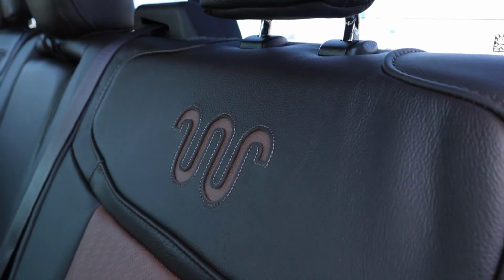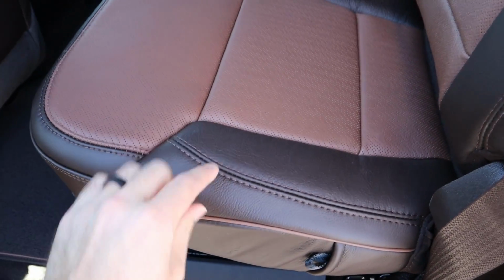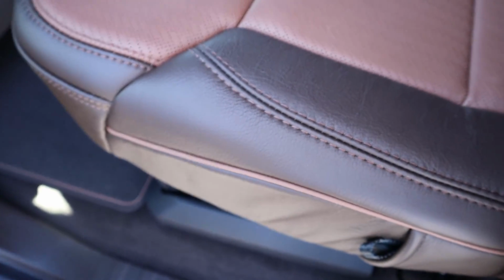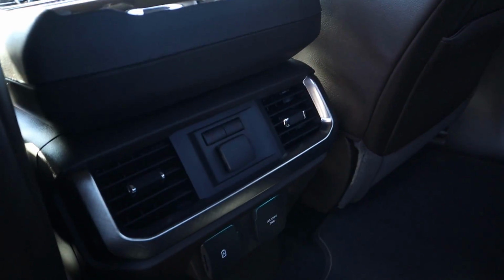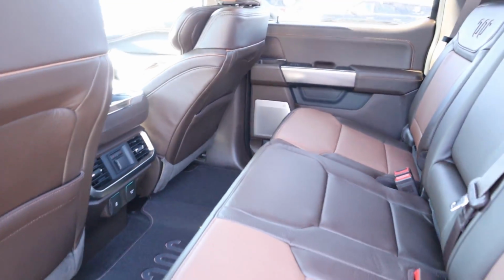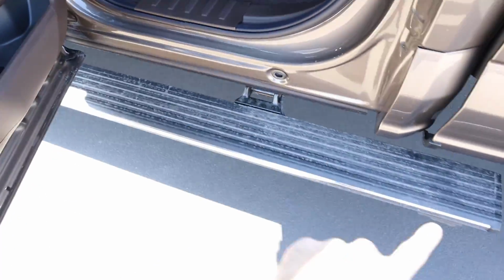And then here are the seats again with the leather. You can see the King Ranch logo and then perforated leather in the center portion. And again, you can see the type of leather they've gone for. They haven't gone for super smooth leather. They've gone for the stuff that's a little bit more hide-like, which definitely goes with the theme of this truck. We've got the heated seats for the rear, the vents, charging ports, all that fun stuff. Another King Ranch logo. They really let you know that this is a King Ranch. And then you've got storage underneath the seat, and you can see power side steps. And so there you go.